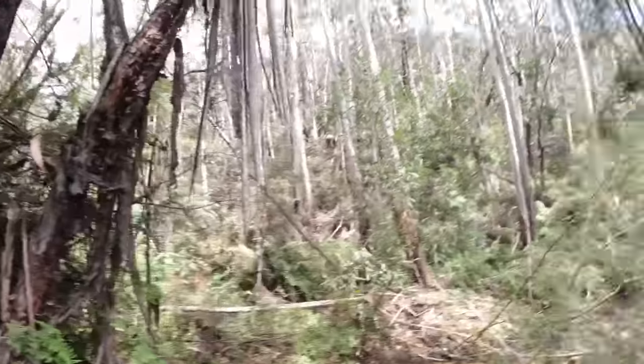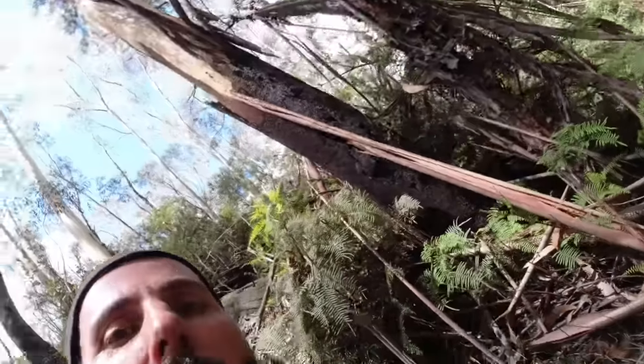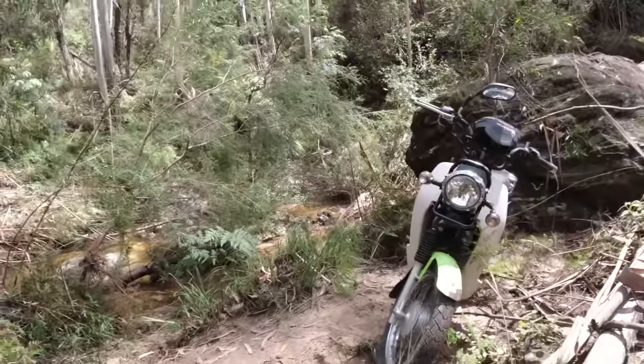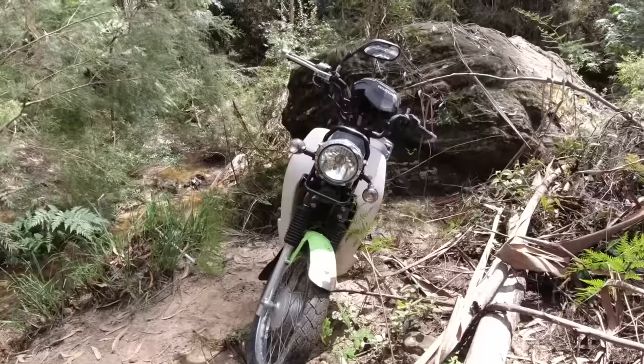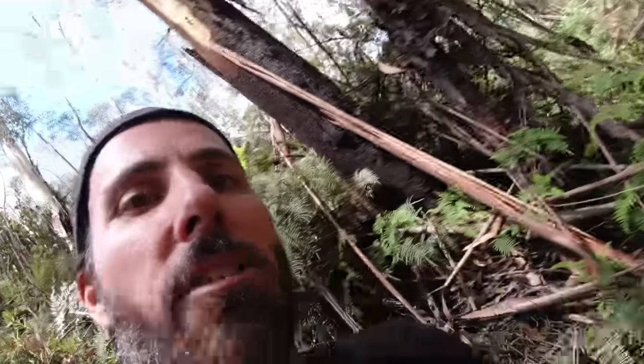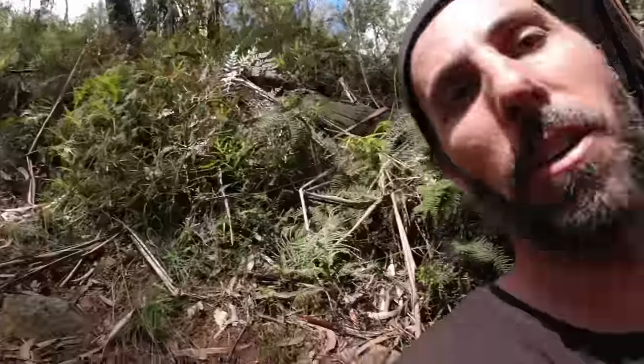All right, so we got the bike from over there, up on the cliff, up there. We got it down there, across the creek, and now it's sitting here. But currently can't get it any further. It was working, but I think now the battery's flat, so it's just too steep. It's just too steep to get up there, so gonna bring back reinforcements.